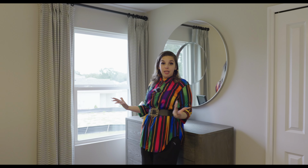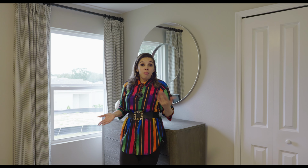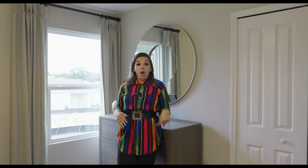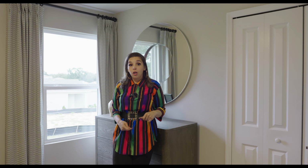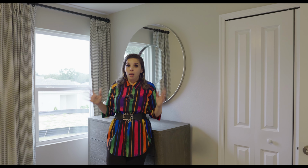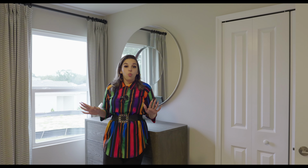Would you change anything? Me personally, I do not like the carpets, but what I did in my house when I bought my house is that I bought it how it came, and then before I moved in, I tore up all of the carpet and I put tile flooring down, because with 6 kids and 8 dogs, yeah, it was just way too much.